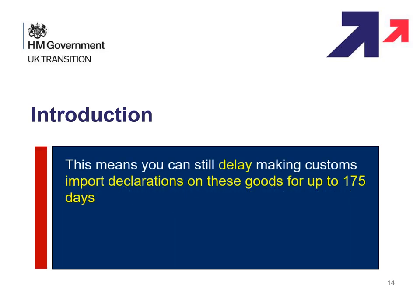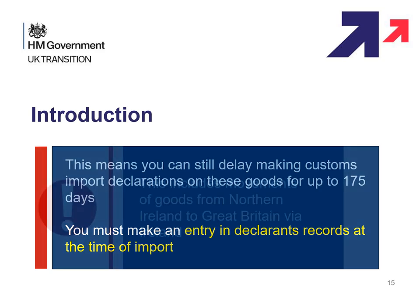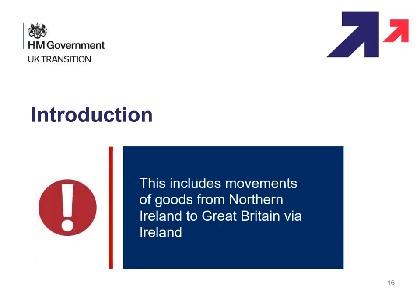This means you can still delay making your customs declaration on these goods for up to 175 days, so long as you make an entry in declarant records at the time of import. This includes the movement of goods from Northern Ireland to Great Britain via Ireland. You can find out more on gov.uk.